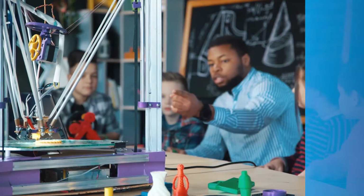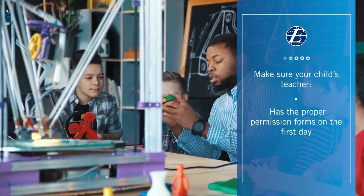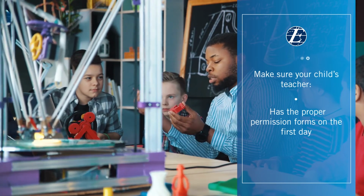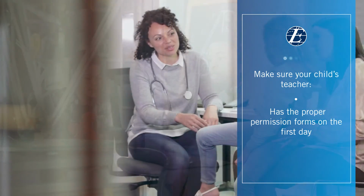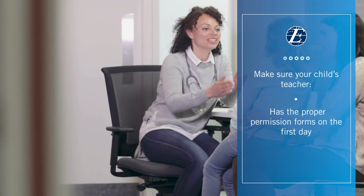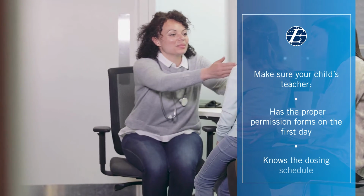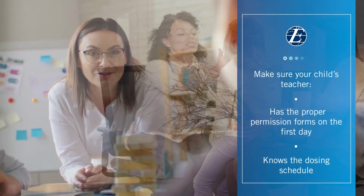Finally, since we're talking about keeping your kids healthy at school, don't forget that if your child needs help taking their medication at school, it's best to make arrangements in advance. For example, make sure your child's teacher is aware and has the proper permission forms on the first day. Typically, your child's physician signs permission forms, so it's important to get that process started well before your little ones enjoy their first day. Make sure the teacher knows the dosing schedule for your child's medication.